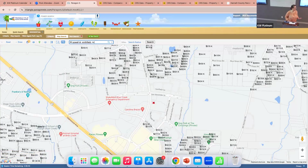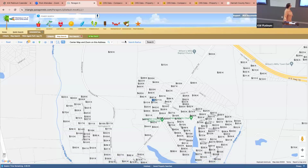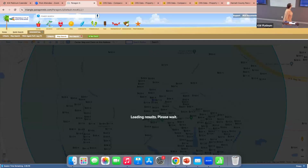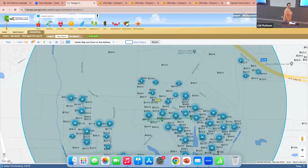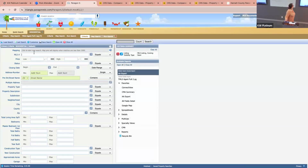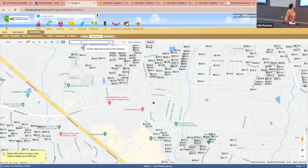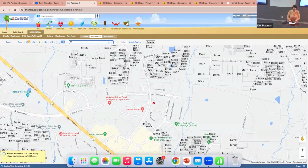It's really important when you do a radius search like this to hit enter first, so the map centers on it. Once the map centers, now you can do your mile search. I have never used that. How did you get to that again? There's a little button up to the right. When you click on your map in here, it pops up with a map, and then you can type in your address here, 50 Powell Drive.